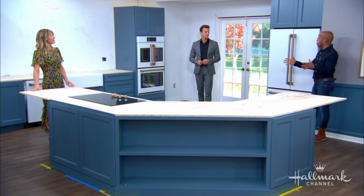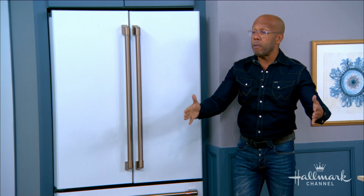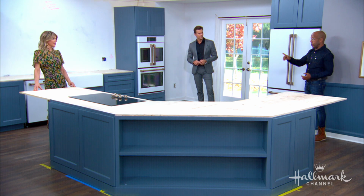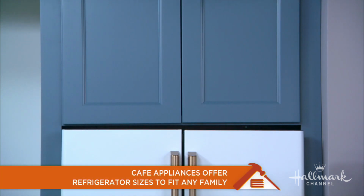All right, so let's talk about two things. One is the external dimension. You want to make sure that it's going to fit into the space you have, but also make sure it will fit through any door or stairwell it has to come up to, or it's left on the sidewalk. The next is regular depth versus counter depth.